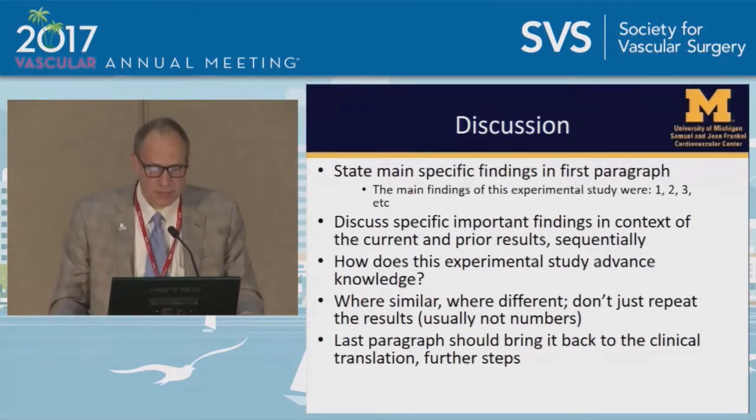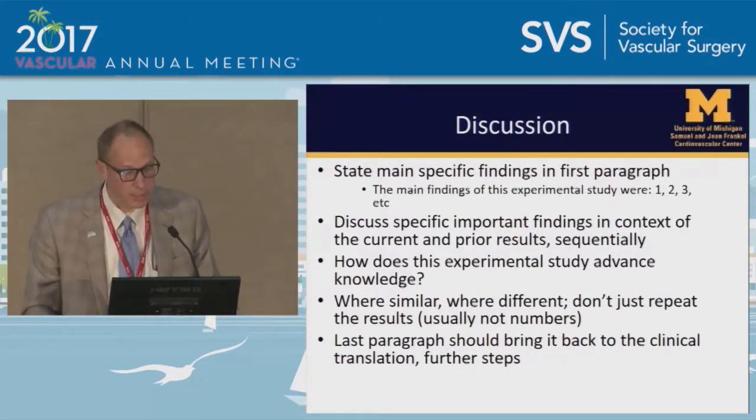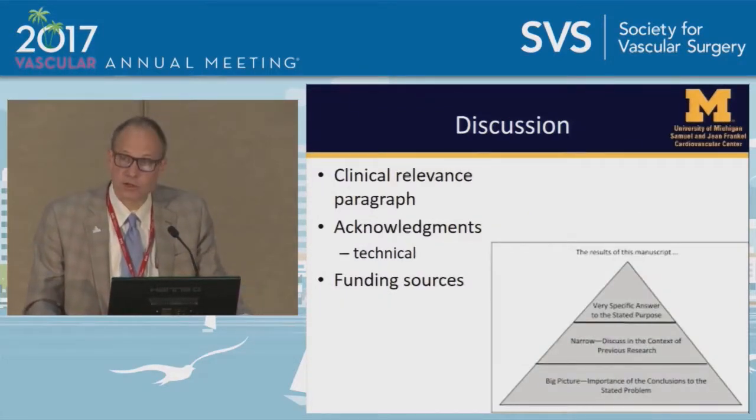And I think sometimes an error that's made is repeating the results in the discussion. So here you really want to, again, compare and contrast to other studies and hit the high points. And the last paragraph should bring it back to the clinical translation and further steps that might be different than a clinical paper. In the discussion, again, at the end, there's a clinical relevance paragraph.